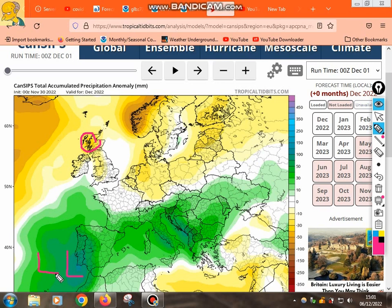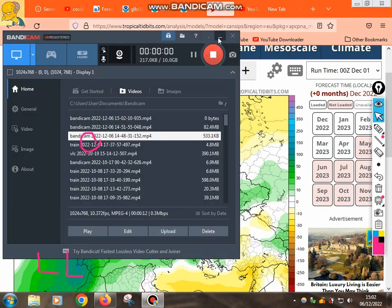You can see how wet it is around Spain as well. That's where we've got all low pressure, so it's a classic negative AO NAO pattern with high pressure to the north, low pressure to the south, winds coming in from the east, and it tends to bring cold but also dry weather with the most precipitation in the east, with a lot of that being snow. It's an unusual setup.